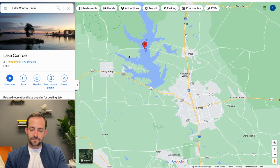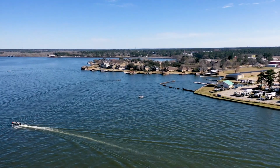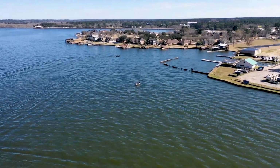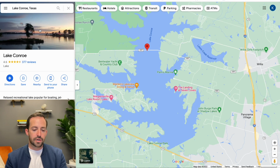And so the lake is bisected by the 1097 bridge right here where you see this red marker. So the whole south side of the lake is bulkheaded. There's tons of boating during the summer. The lake's super packed. People are out here from all over Houston or all over Texas boating, hanging out, but there's condos that are on the water.